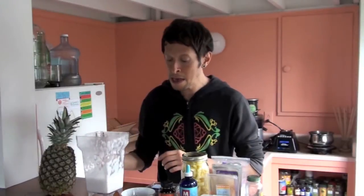So let's get started. The first thing I've got here is 1.5 cups of fresh organic young Thai coconut milk. This is the coconut water and the coconut flesh just blended together for about 30 seconds. And we're going to start with our main ingredient, the main event here, which is pineapple. And doing some research, I found out that bromelain, which is the enzyme unique to pineapple, really helps to clear up congestion.